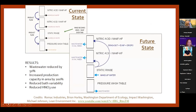So putting that into action, this is an actual case study from Romac Industries. They do passivation as one part of their process. The current state shows the 5 tanks and how the bath flow goes, and then where the hazardous waste is generated at each stage. They actually worked with a consultant, came up with the future state, and then implemented it.